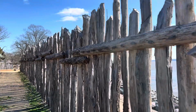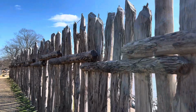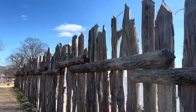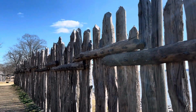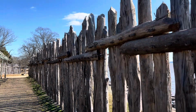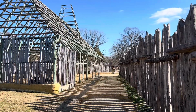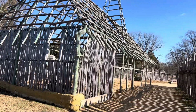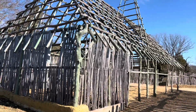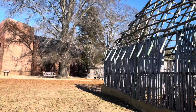Just kind of showing you what the security perimeter looked like back in the old colony. These old fences they put together. Wow, pretty wood pegs holding it all together. You know, you had to have a fortress, something to secure yourself when you're in this new colony. They're showing you how they built some of the structures too. Just amazing.